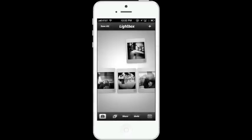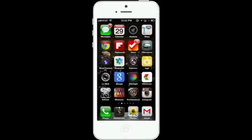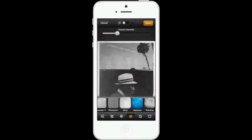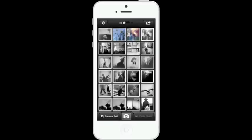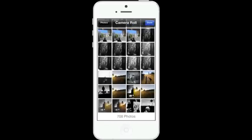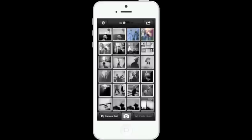I like an app called Wood Camera to start it off. You can see I was already practicing here. Let's go ahead and close this one. Bring that in again from my camera roll. We will see it right here. And we're done. We can bring it in. And we'll take this one here and we'll edit it.